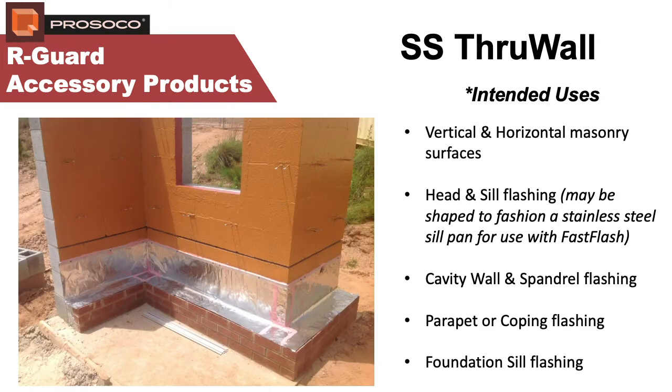SS Through-Wall is intended for use in vertical and horizontal masonry surfaces such as head and sill, cavity wall, spandrel, parapet, coping, and foundation flashing applications. This accessory product is designed for very specific and unique applications to provide continuity with all Proseco ARGuard air barrier systems. It's available in varying widths of 12 inches, 18 inches, 24 inches, and 36 inches in both 60-foot and 100-foot rolls. Although this product is part of the Proseco system of ARGuard air barrier products, we realize that some architects prefer other through-wall flashing materials.